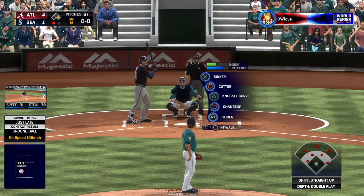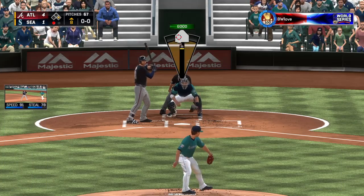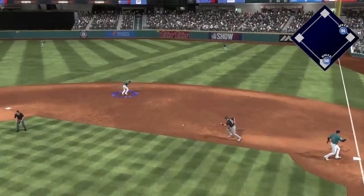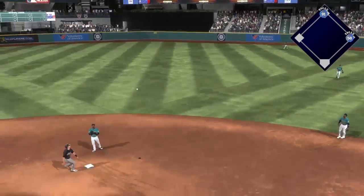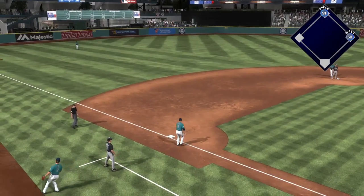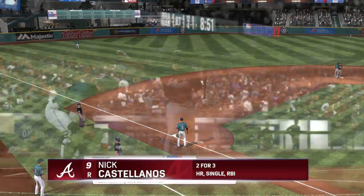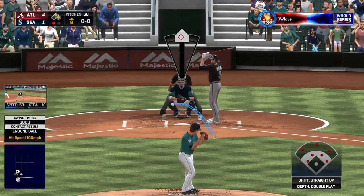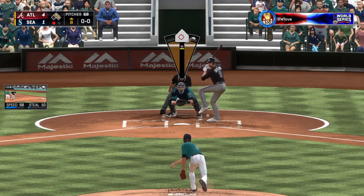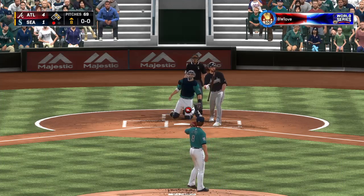And that brings up the left-handed hitting Travis Shaw. He was a double play victim last time around. Hit hard on the ground towards second. That's through for a base hit, his second of the ball game. And that runner will go no further than second as there are 2 aboard now. At the plate, Nick Castellanos. He homered earlier and is 2 for 3 to this point.